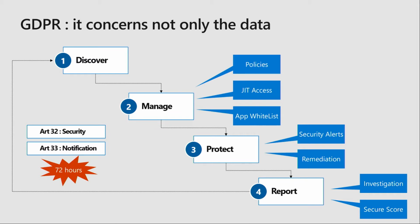And the last one is report. Report means that you have to be aware of the security health of your infrastructures. Reports is, of course, all the documentation about your GDPR, but it's also all the dashboards and also the notifications.